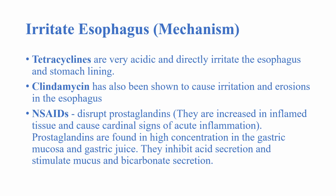NSAIDs disrupt prostaglandins. Prostaglandins are increased in inflamed tissue and cause cardinal signs of acute inflammation like pain and swelling. So we use NSAIDs as a painkiller. Now, prostaglandins are found in high concentration in the gastric mucosa and gastric juice, and they inhibit acid secretion and stimulate mucus and bicarbonate secretion. If we use NSAIDs, they disrupt the prostaglandins, causing decreased formation of mucus and bicarbonate and increased acid secretion, which causes GERD.